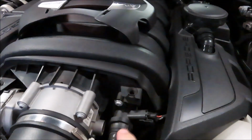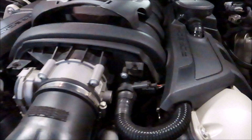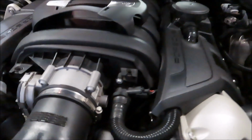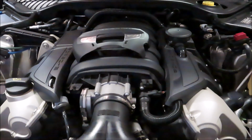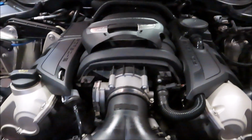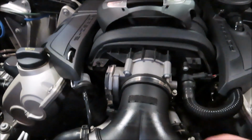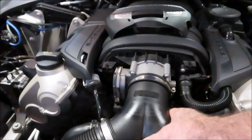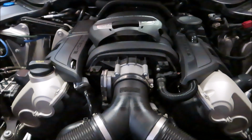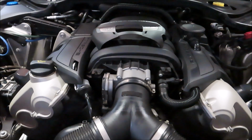That's it right there. So that's the MAP sensor. Very simple to change, just two screws, a plug, and what looks like a vacuum line. But before that, I wanted to go ahead and check for vacuum leaks, since I had sprayed into the throttle body not too long ago and had taken this tube off. I had a slight suspicion that might have been the problem. So let's check out what I found when I took a closer look.